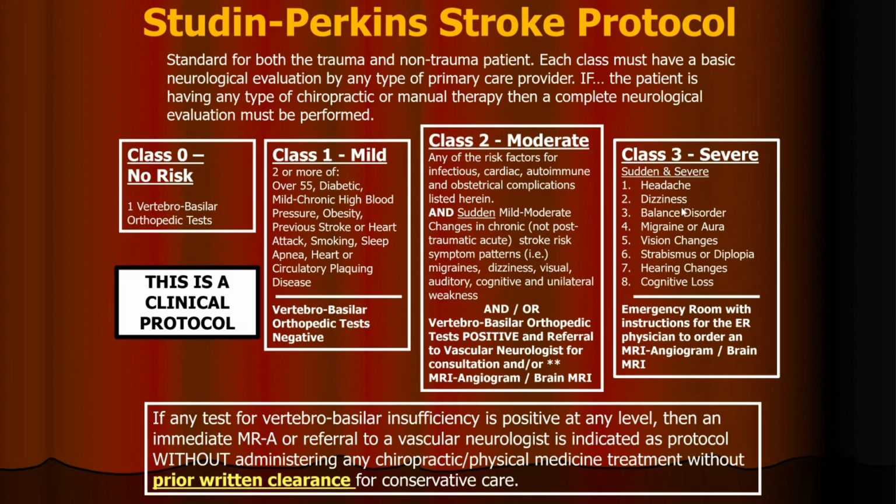Class 3 is severe, sudden headache, dizziness, balance problems, etc. If they have sudden symptoms, not the mild to moderate, not post-traumatic change, but it hit them like a ton of bricks, to the ER. Now, I'm going to read this, then I'm going to give you a little bit more hard protocols. If any test for vertebral-basilar insufficiency is positive at any level, then immediate MRA or referral to a vascular neurologist is indicated as protocol, without touching your patient, folks. Not to adjust them in their lumbar spine. Do not touch without prior written clearance for conservative care. Not chiropractic care, because they don't know chiropractic.